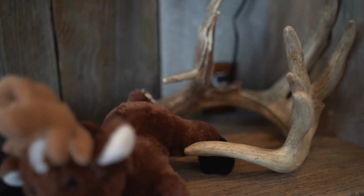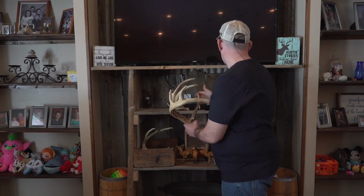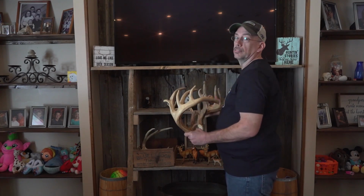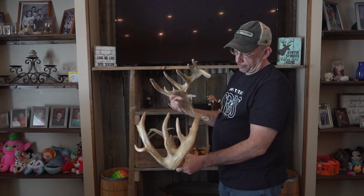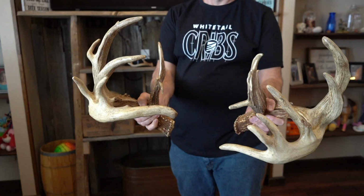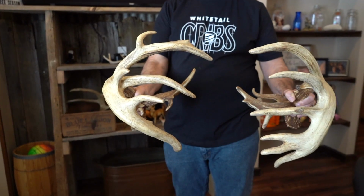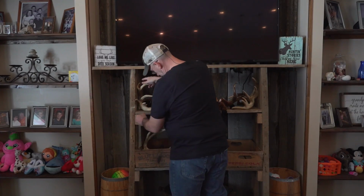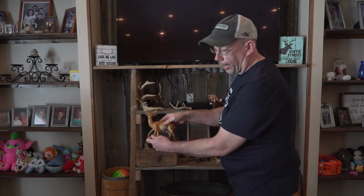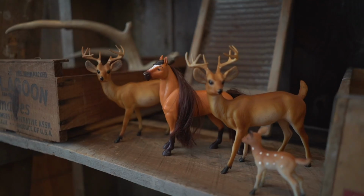And then I had a deer farm at one time, and these are from a raised deer. But they are impressive. I mean, that was a two-year-old deer. So, still pretty cool to be up there on the shelf. And you got to throw in my granddaughter's deer. She's got to have one. So come on back this way.